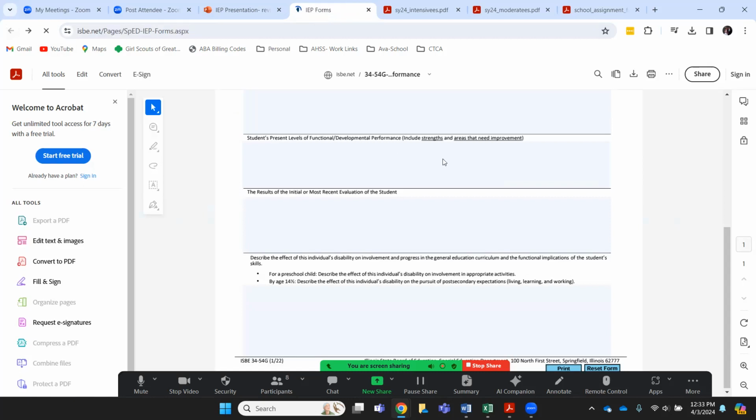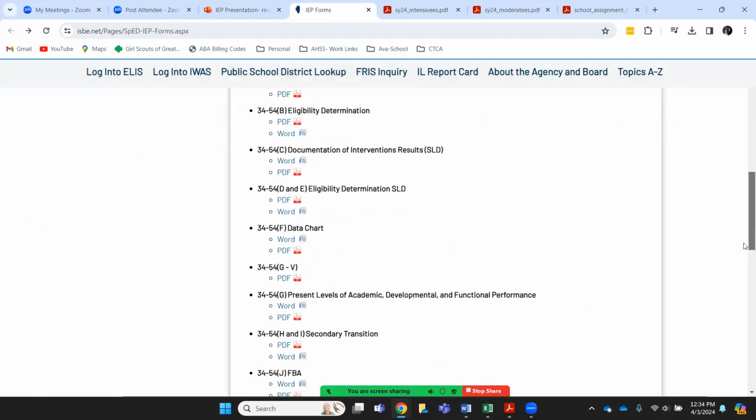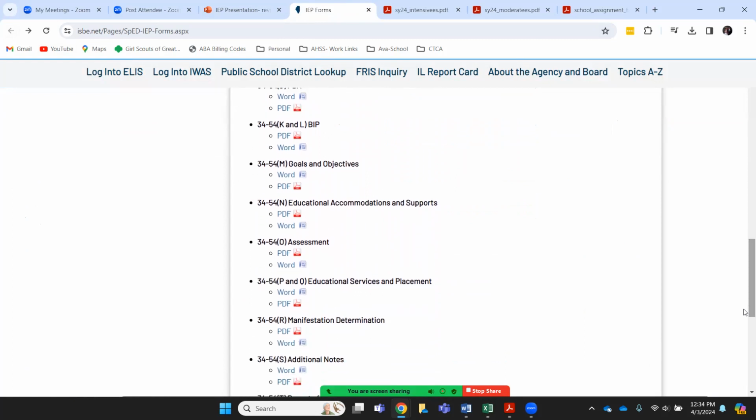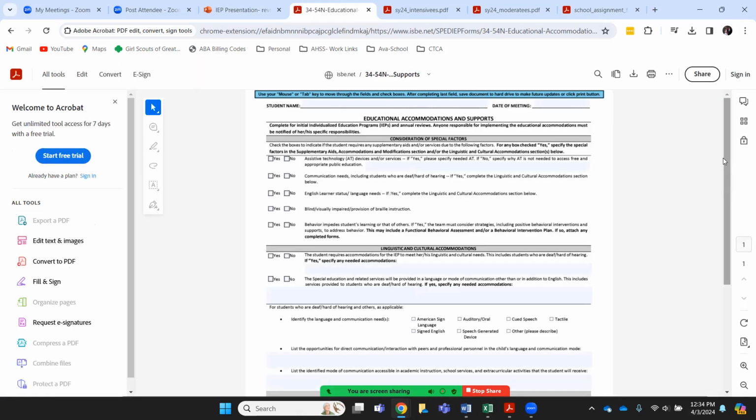The next one I wanted to show is, again, you'll get all of this here, so you'll be able to click through and go through it for your own experience. Educational accommodations and supports: at the beginning there are some check boxes for more specific needs, like if your child uses assistive technology, and this includes their augmentative communication devices. If it is, then specify yes, that they need it, or no, specify why they don't need it.